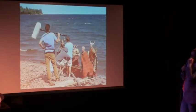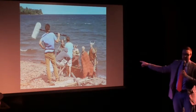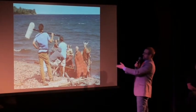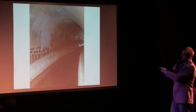One thing I love about Glensheen is that we are the only rentable space in Duluth on Lake Superior property besides the city. And now that I don't have my city hat anymore, this is a lot easier to rent from than the city of Duluth. I love that we had Renegade Comedy Theater use our beach for a Viking landing one day, which is kind of fun.